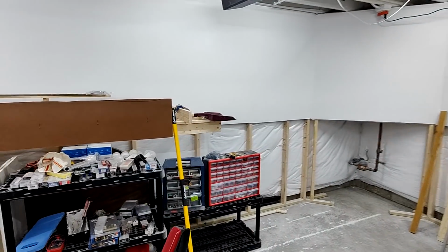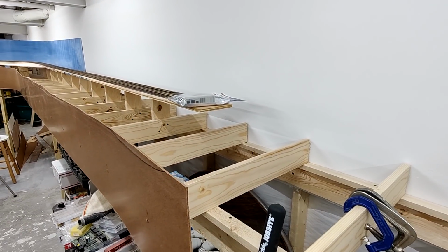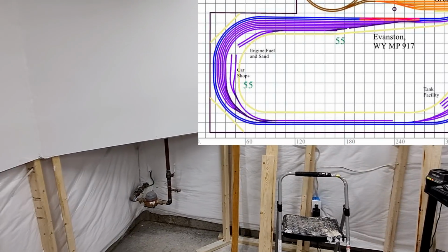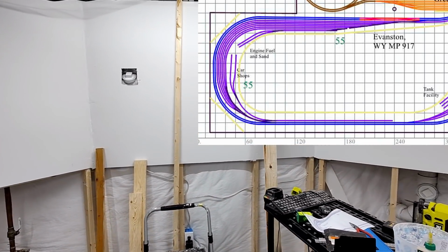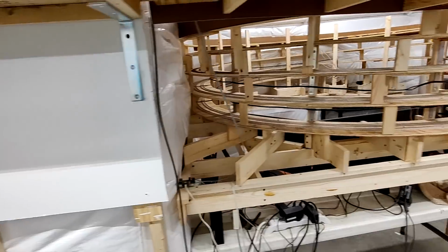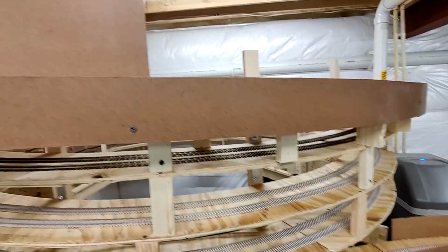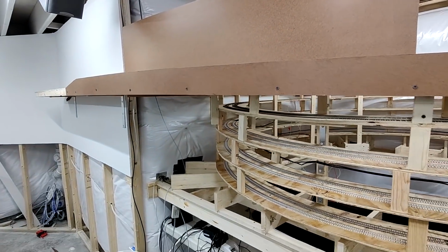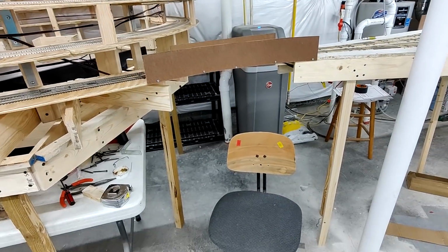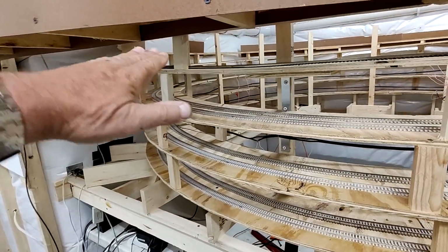Here's where we are going to be working next week. Looking forward, I'm going to be adding the Evanston yard. So this will be Evanston. This will be about the height of the bottom of the brackets. So it's going to be there at the beginning of the second level. It's only going to be 10 inches separation, but it shouldn't be too bad. It's only 10 inches wide, and the second level is going to come out 25 inches.